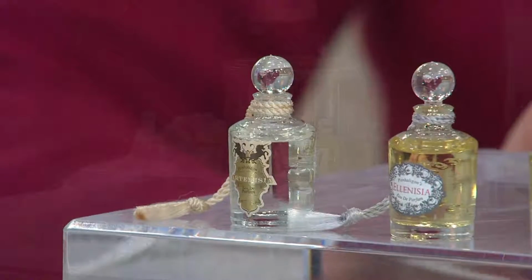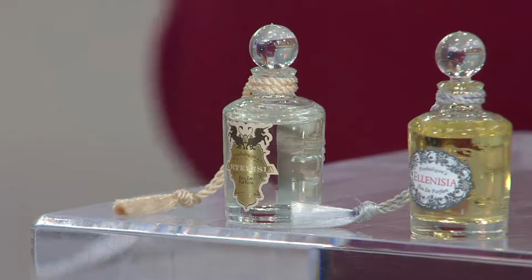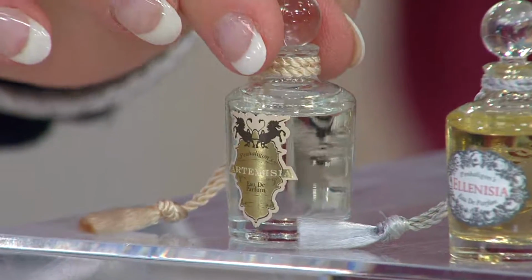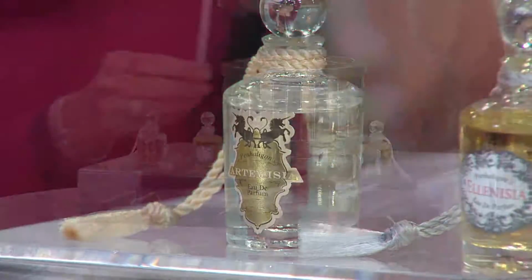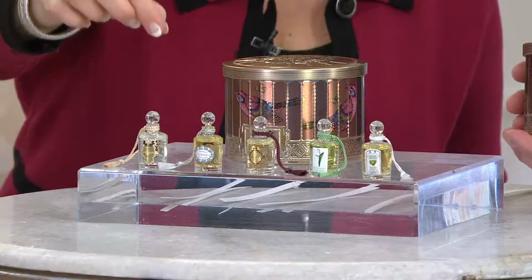But wait, you decide that that very first one, which is called Artemisia, you say, ooh, beautiful, that's like an English orchard. I think I'll keep that one for myself. And you give some of the others away. The whole key is that when you get these home, beautiful bottles, you just pull the stopper out.